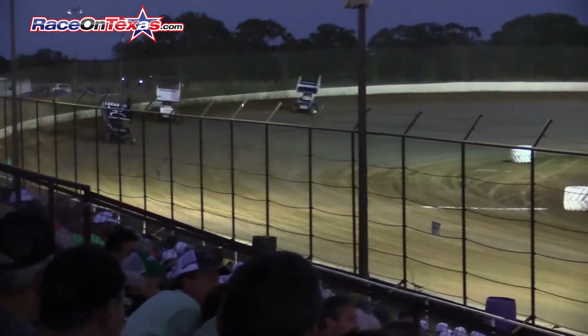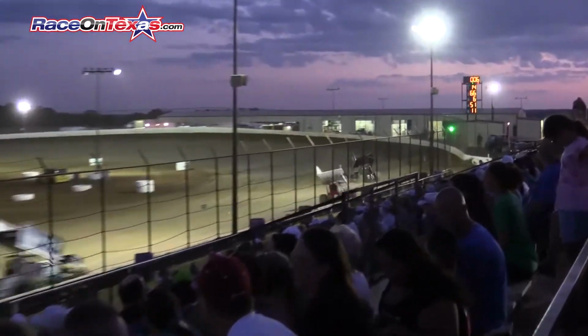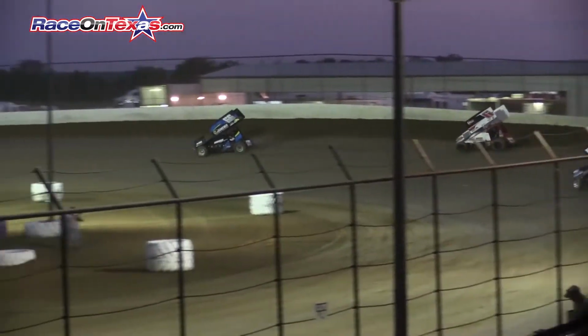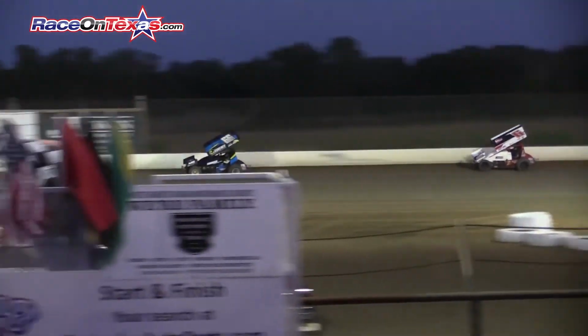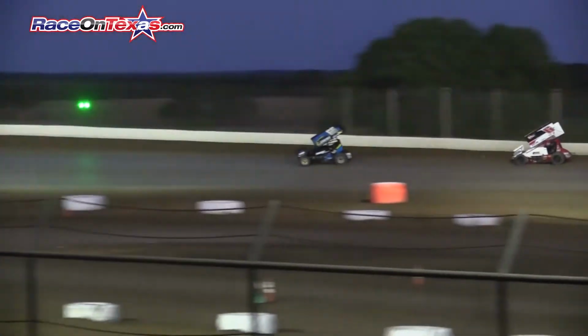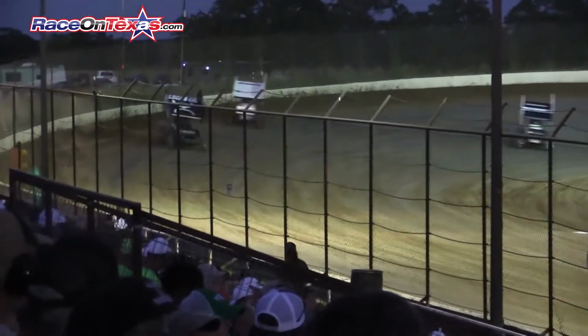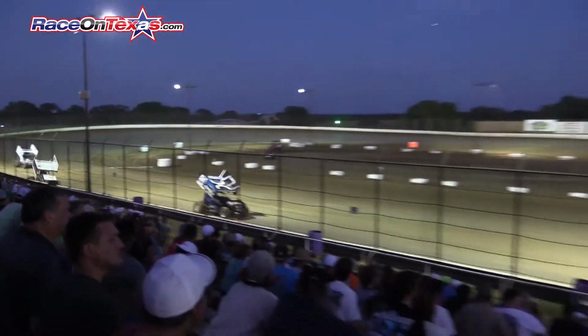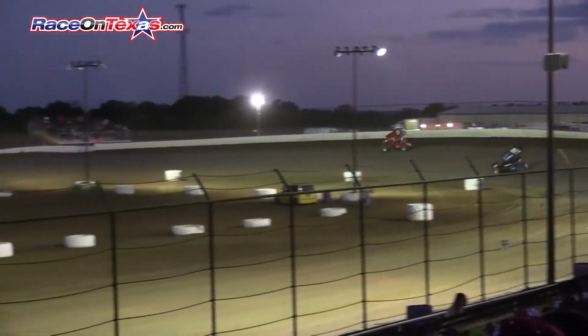Look at here. 3 of them right up against the wall out of turn number 4. White flag in the air for Shannon Tankersley. One more time around Cotton Bowl Speedway. The car screaming down the front stretch, Marcus. J.J. Simmons hanging on to that second spot. Gates is third. Caleb Martin in fourth. Coming through turn number 3 for the final time.